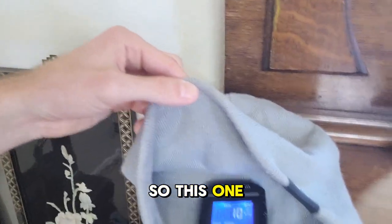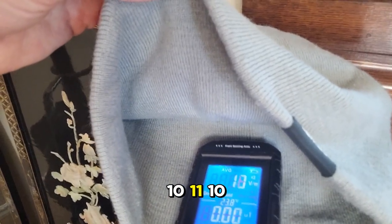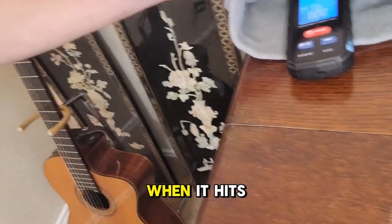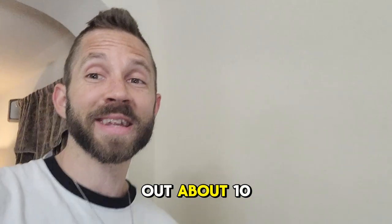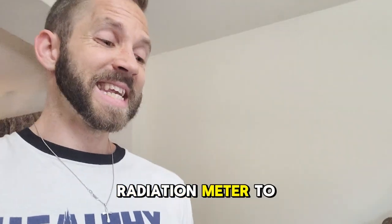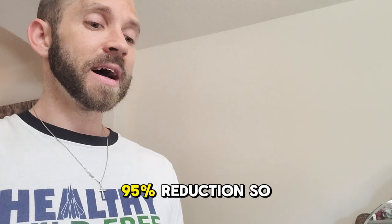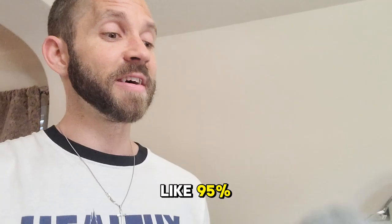So this one, the Beanie, is 10, 11. 10, 13, 11. It's quite literally 12, 10, 11. It's averaging like 11 or 12. So it's not even in the red. When it hits 50 or goes above 50, that's when you start to not like the radiation levels. This one's topping out about 10. So to go from 115 on the radiation meter to a 10 is like a 95% reduction. So the Beanie is their most effective product, reducing radiation by like 95%.